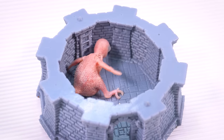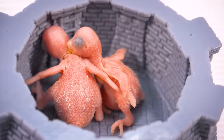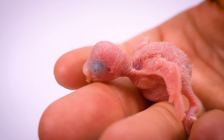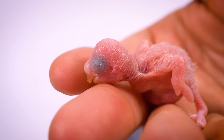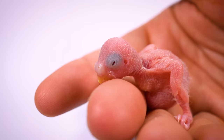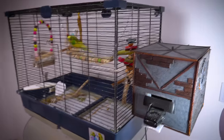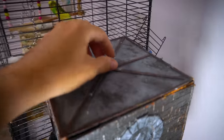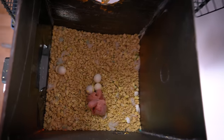On day 6, exciting changes are unfolding as the oldest baby budgie starts to open its eyes. A truly heartwarming moment. From here on, we can anticipate rapid growth and development in these adorable little ones. On day 7 for one, and day 5 for the other, we welcomed our third baby budgie into the world.